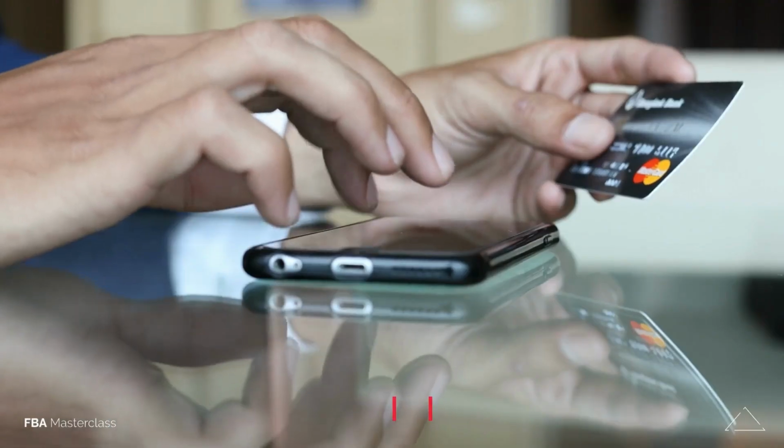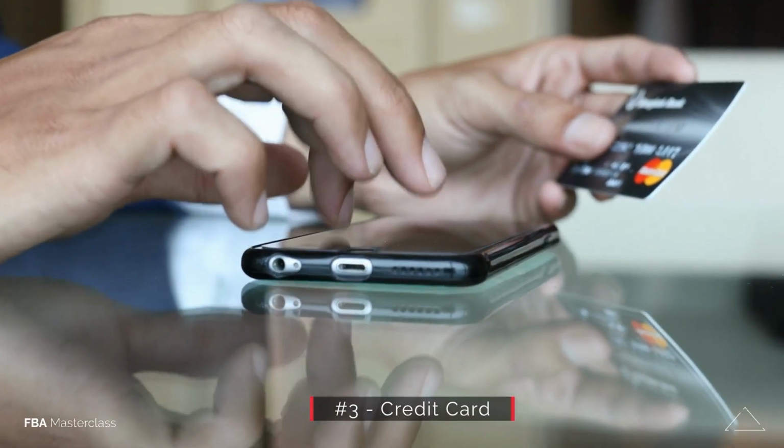So I don't recommend PayPal. Another way for you to pay for your goods is using credit card. Now, for smaller orders like your samples, you can pay that through PayPal. You can pay that through credit card. That's not a problem. But anything I would say under $2,500, you can use a credit card.